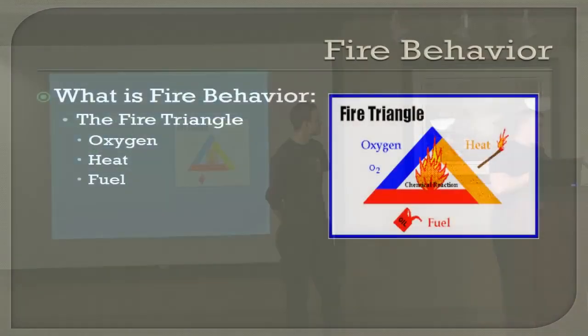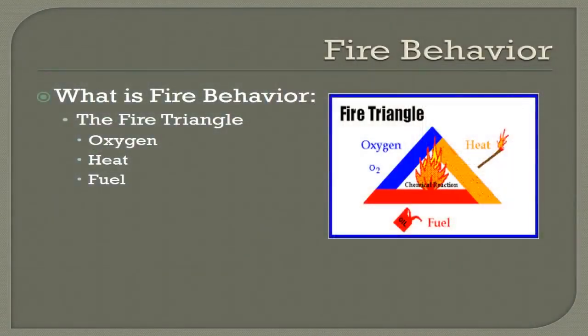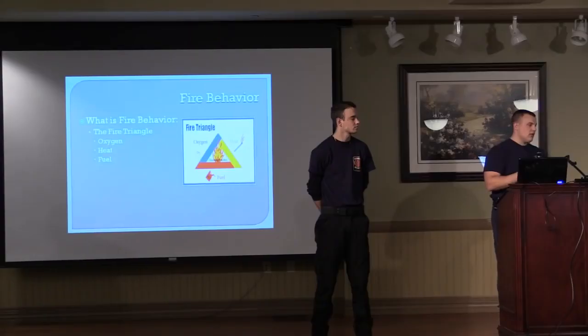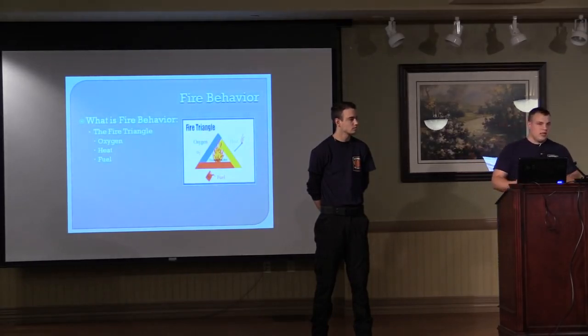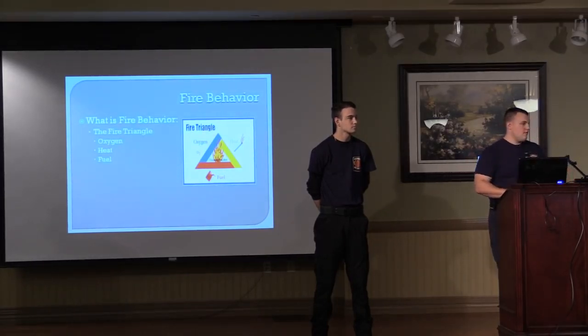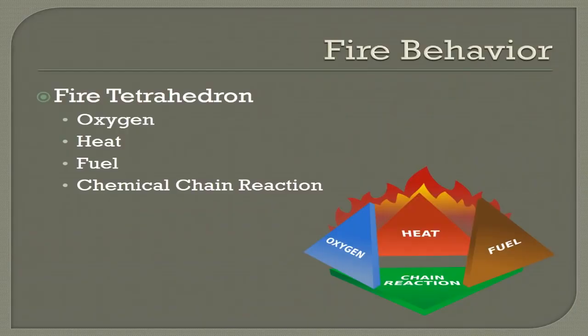So the old school of thought was the fire triangle, which had three components: oxygen, heat, and fuel. Without those three, you would not have fire. Take away the oxygen, fire goes out. If there's nothing to burn, fire goes out. If there's not heat to maintain the combustion, the fire goes out. Now it's the fire tetrahedron that they're teaching: oxygen, heat, fuel, and a chemical chain reaction. I'm not going to go into the chemical chain reaction. If you'd like to learn about it, Google pyrolysis.